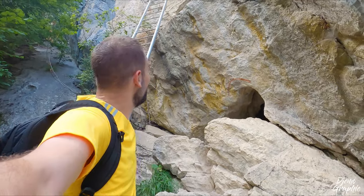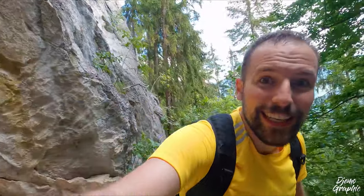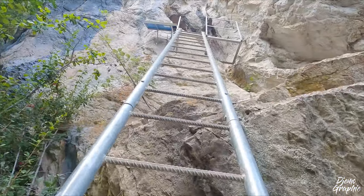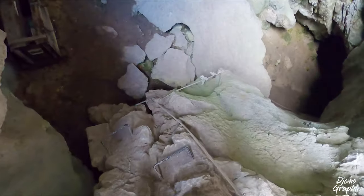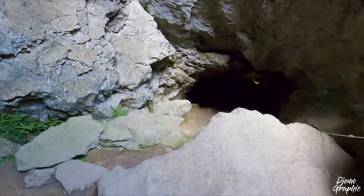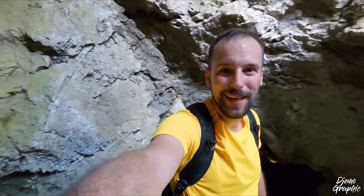Here we are at the first cave. Looking forward to climb up. Looks really interesting. Interesting. Now I'm at the beginning of the cave and, well, important to know, there is a shelter, so just turn to the right and then the lights will turn on.